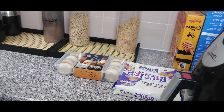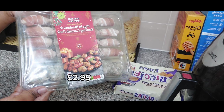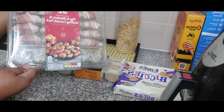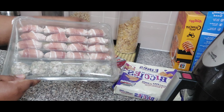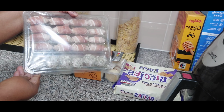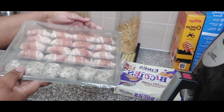Right, guys, I'm back again. I had to put that trifle in the fridge because it was getting really, really soft. Right, so I got these pigs in blanket. You can see, let me bring it as close as I can for you to see. Let me take this off so you can actually see how it looks in the packet. Hopefully you can see it clearly. Let me bring it close again. Yeah, I just love how it looks, guys.